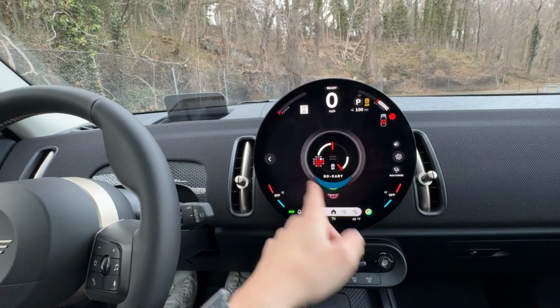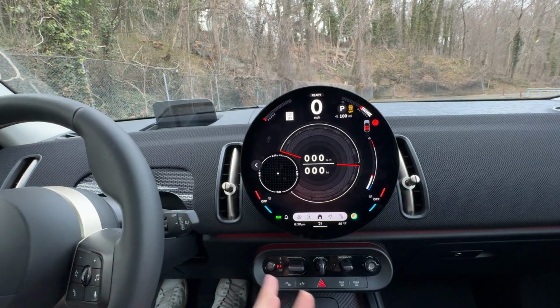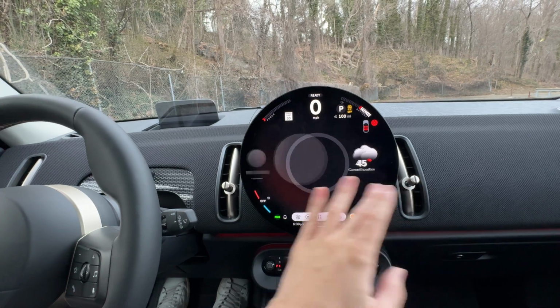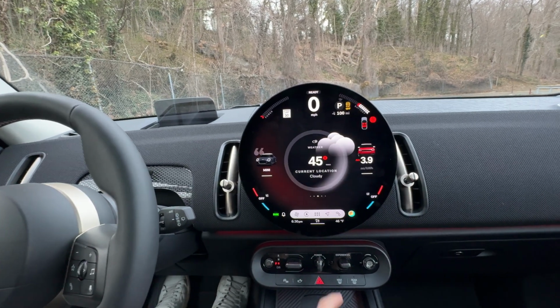You can edit some things in here. Fun little sounds and animations happen, and the whole theme of the infotainment system changes around these experience modes. Everything from navigation to your weather, obviously all this stuff up here too. So that's really cool.